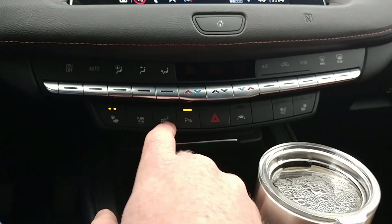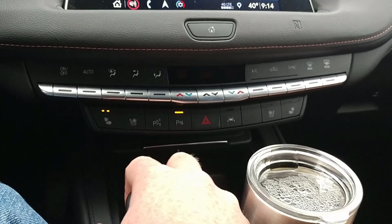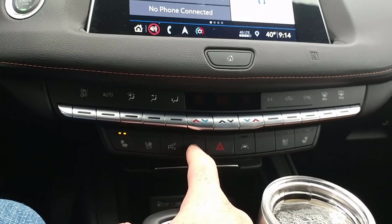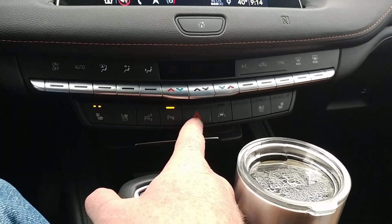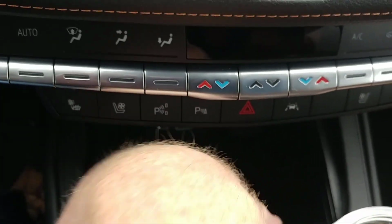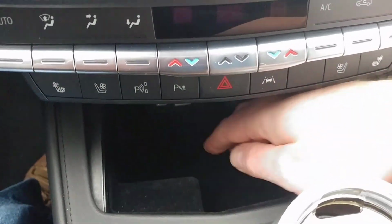This is self-parking. Pretty cool. It works well too. So you push this, it finds a parking spot and then parks in it for you. This turns the parking radar on and off. Useful if you're going into a car wash or something. Here's your Duke's lights. Here's your lane keeping, and then the passenger side seat warmers, coolers. Down here, you can see there's a spot to drop your phone. It's actually pretty deep. It's deeper than it looks. So there you go. See how deep that is? Let me put my hand in there.